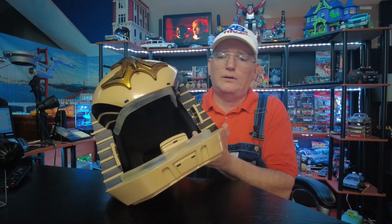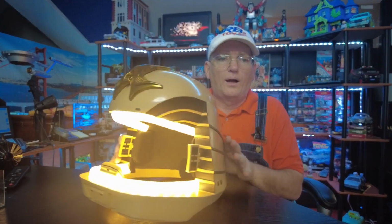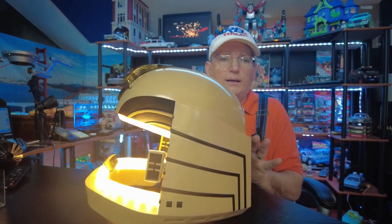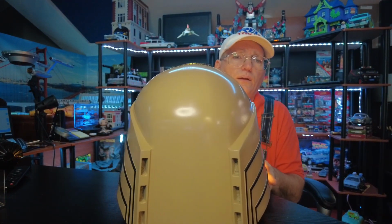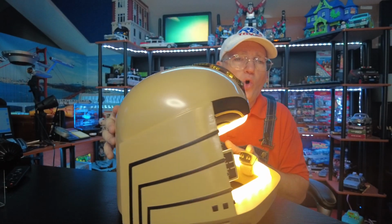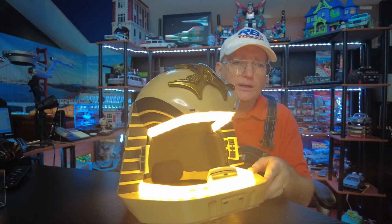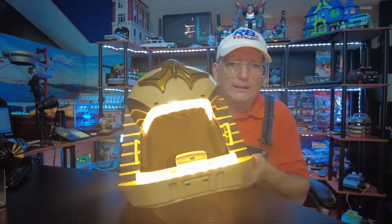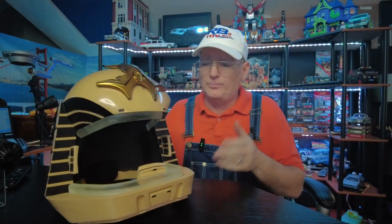I'm going to turn the lights on here. It is beautiful. Extremely well painted. There's no paint overlap on here. None of that you would see if somebody was just sloppily putting it together. This was done by hand. It was meticulous, and I highly recommend you get one.